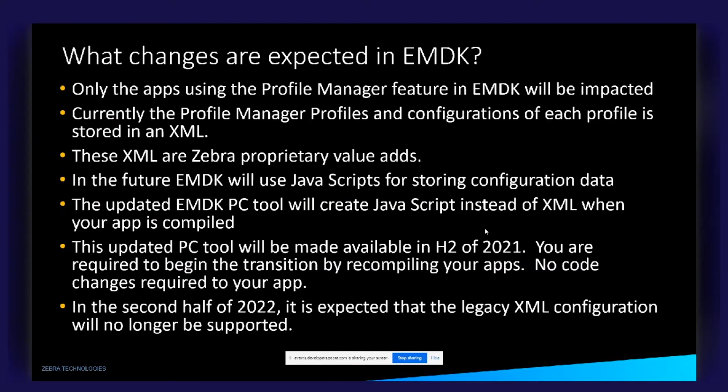So what changes are expected in EMDK? Only the apps using the profile manager feature in EMDK will be impacted in some ways. Right? We'll get to that. If you are using scanning or other APIs, there are no changes. Your app will work as is.